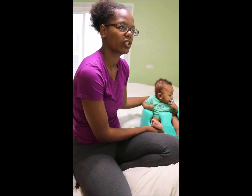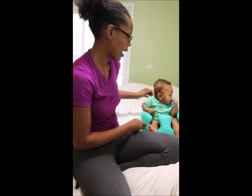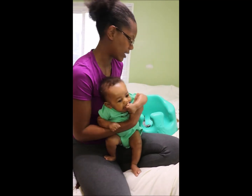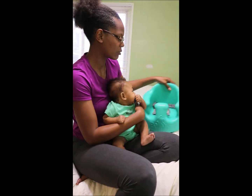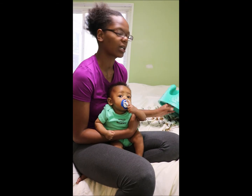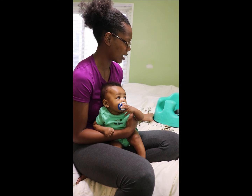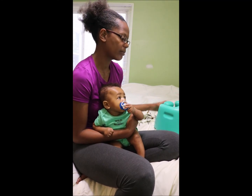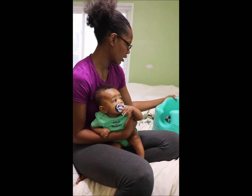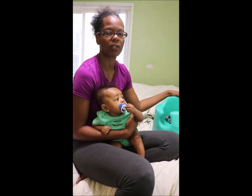I started CJ in this chair when he was about 5 months, but I know that you can start them off earlier. And I actually got this chair from a mom-to-mom sale on Facebook. And I know a lot of them do come with trays, but I didn't really realize that until after I bought it. It's something really good to have for your baby. It's pretty simple. Just strap them in here, and you can feed them or read to them or whatever. So definitely check this out. I love this chair. And check your mom-to-mom sales in your area on Facebook or at a local garage sale.